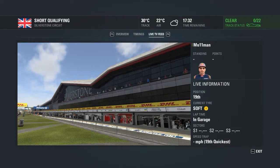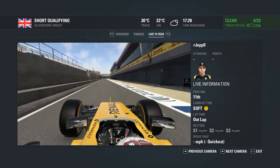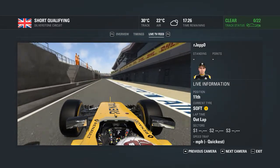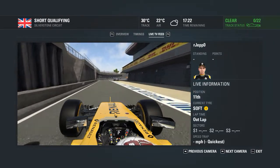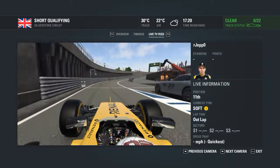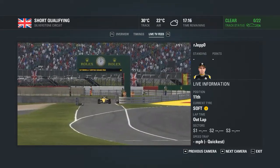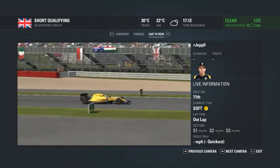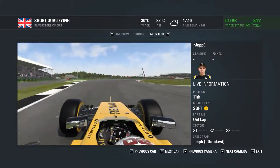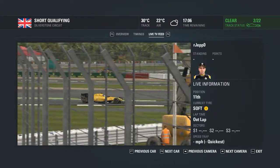Iconic track nonetheless. We're in the Red Bull today as we watch J.R. Eppo, who is in fact KXS, but he's changed his name, so we'll call him Jeppo for this race. He runs out of the grid, followed by a Haas F1 car. Oh, it's not that easy in this, is it? Followed by Enigma. We'll stay on board with him.